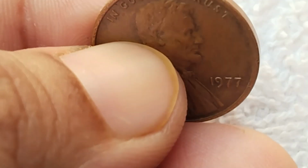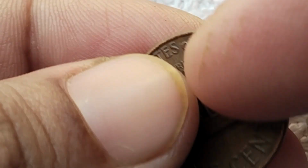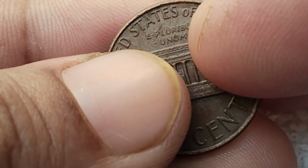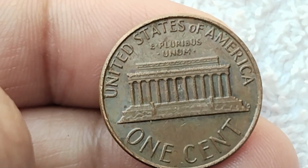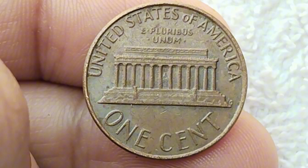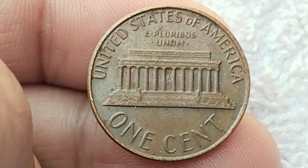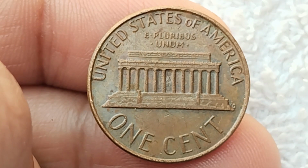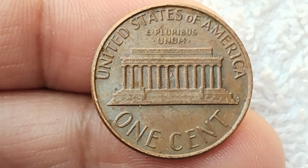Now, let's get to the fun part: auction results. While there hasn't been a specific 1977 penny that sold for millions yet, there have been several Lincoln pennies from other years that have broken records. For example, a 1943 bronze Lincoln penny sold for over $10 million at auction. Such extraordinary sales give collectors hope that another Lincoln penny, like the 1977 edition, could break the $1 million barrier one day, especially if it's an error coin in superb condition.